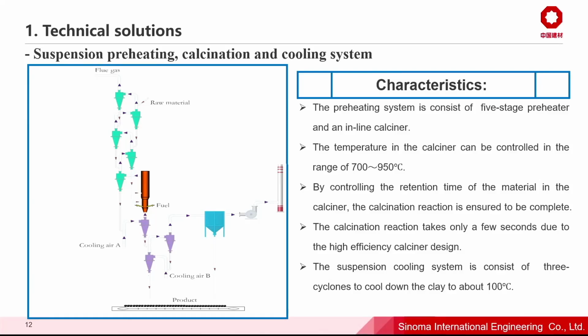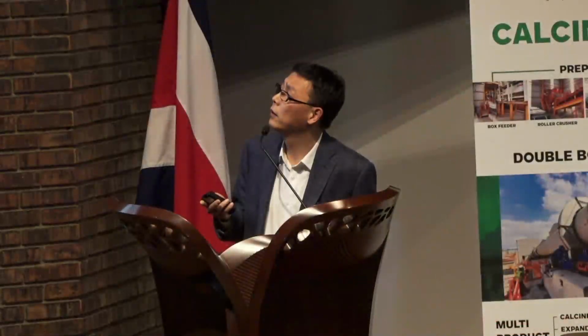And the next one, by controlling the retention time of the materials in the calciner, the calcination reaction is ensured to be complete. The calcination reaction takes only a few seconds due to the high efficiency calciner design. And the suspension cooling system consists of 3 cyclones to cool down the clay to above 100 degrees. So this is a characteristic.